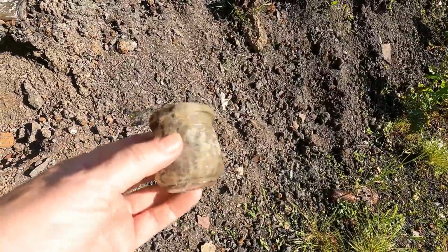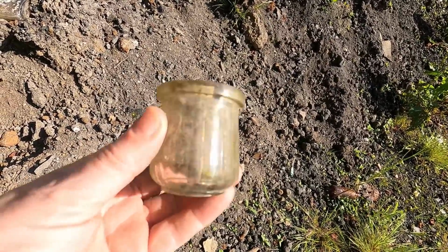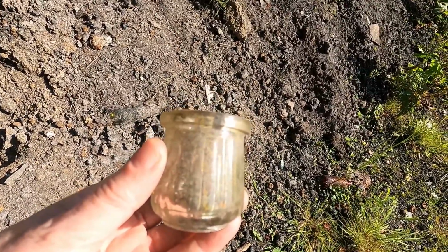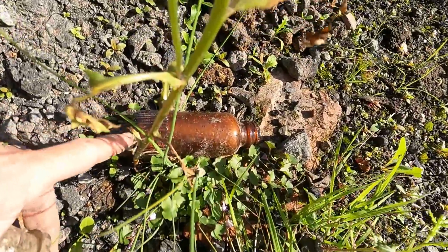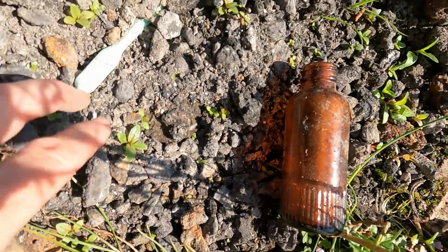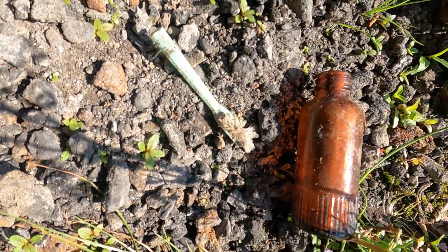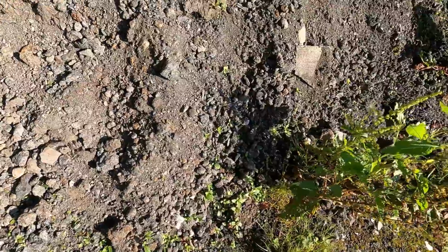It's only a little one, but I'll collect it anyway, because I may do exactly the same project with big ones and small ones. Possibly. I'll need an awful lot of jars. Oh look, there's another jar like Phil found, one of those brown poison bottle-y thingies with the ridges on, and a bit of a toothbrush. I don't think I'll take that and use it. I think that's left there.